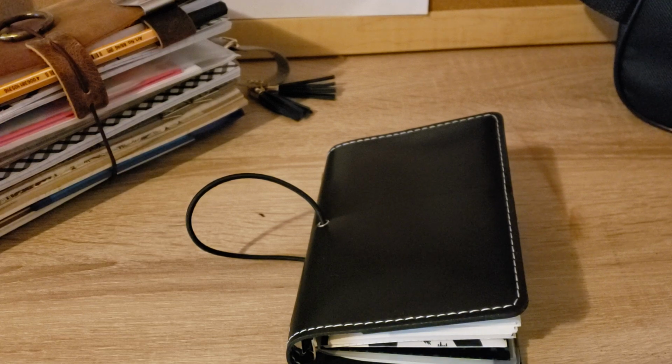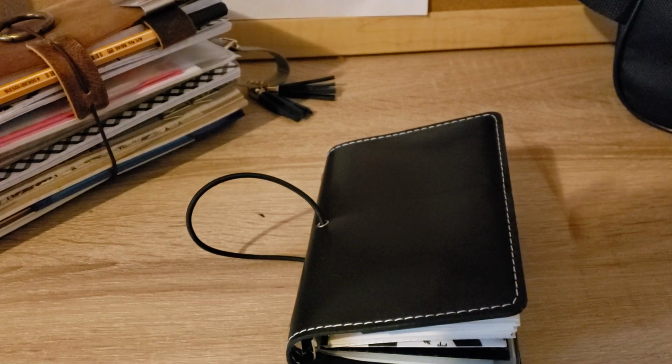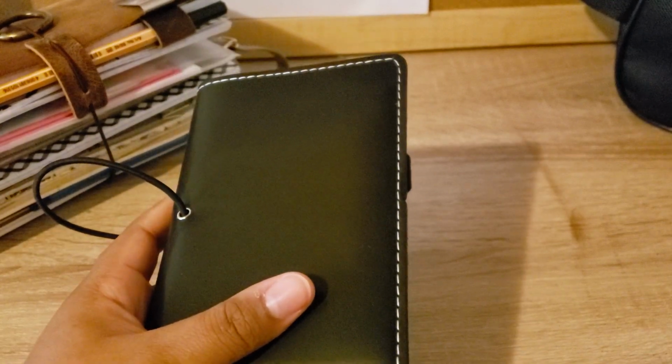And why is my camera moving like that? So irritating. That's so irritating. I think I fixed it where it doesn't move anymore. Okay, perfect. I did. Oh my god, it was irritating me.